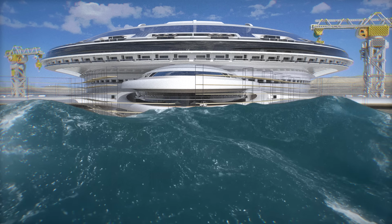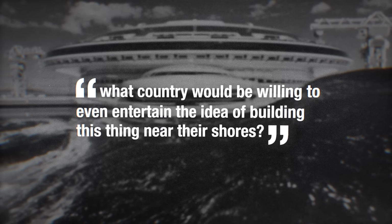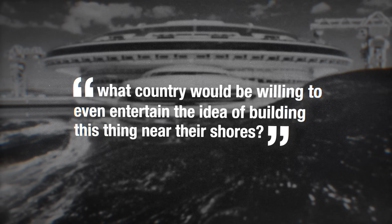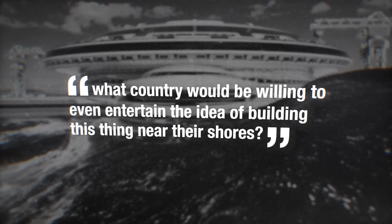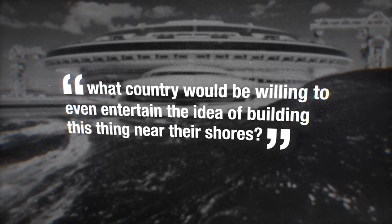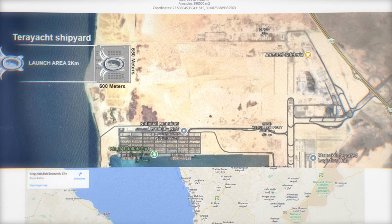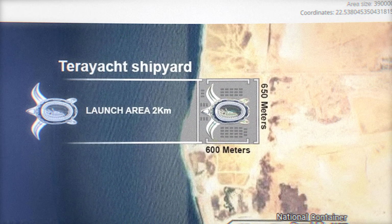In the sea. At this point, the Pangeos team was likely thinking, what country would be willing to even entertain the idea of building this thing near their shores? It's a tough question. They would need a country run by complete morons who, by some miracle, also have more money than God. Saudi Arabia, alright. Hang on, this is a different thing now. Did we drop the at sea circular dry dock plan?